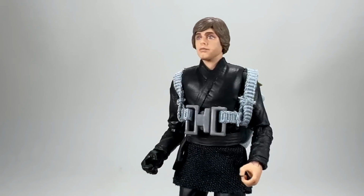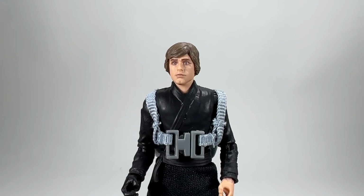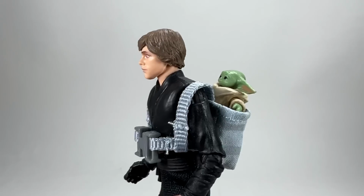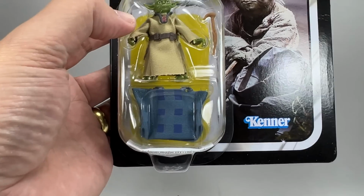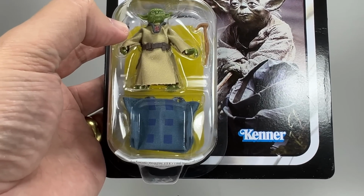Of course, they have made the backpack smaller than the version that you get with the Yoda figure in the Cave of Evil, because this one is designed to hold Grogu and not Yoda. So I'll just show you quickly. There's the one that we got with the Yoda figure, which is exactly the same as the one that we got in that Cave of Evil 3-pack.